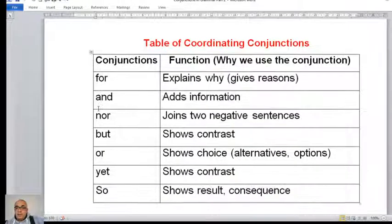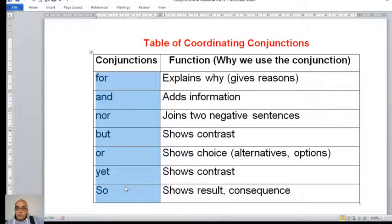Now this is the table. Now for, and, nor, but, or, yet, so, we call them Fanboys conjunctions. Also they have another name, which is coordinating conjunctions. Coordinating. What is a coordinating conjunction?